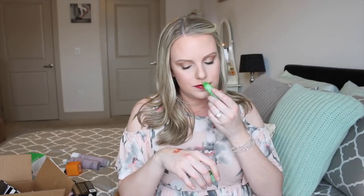Pear is my absolute favorite scent of all time. I don't know why, I just love pear so much. And I love the Laneige sleeping masks, so I figured I would probably like this too. It's a clear gloss. It has a very, very faint pear scent. I kind of wish I wouldn't have bought it based off of the scent.